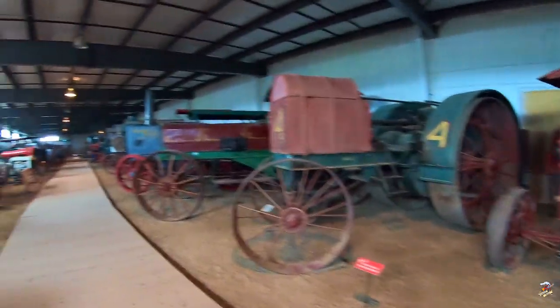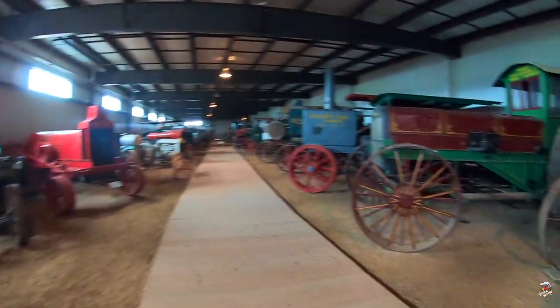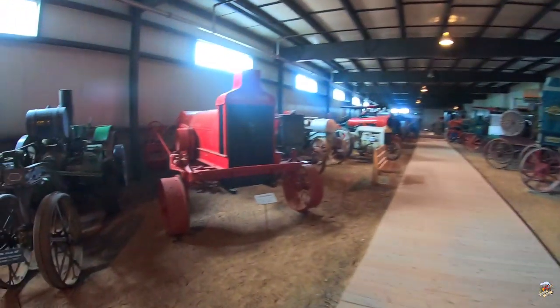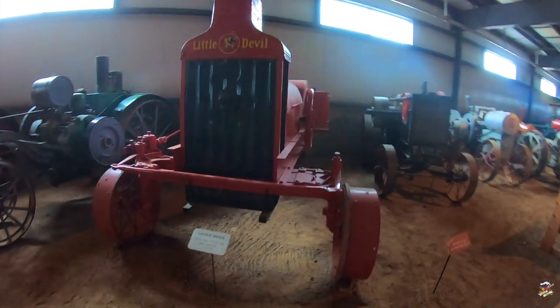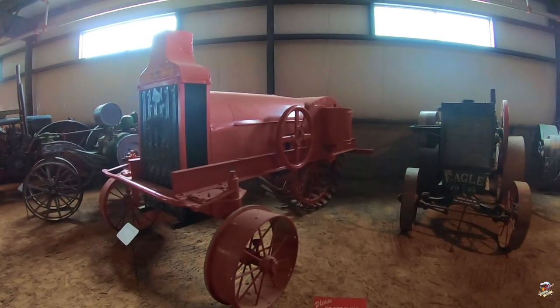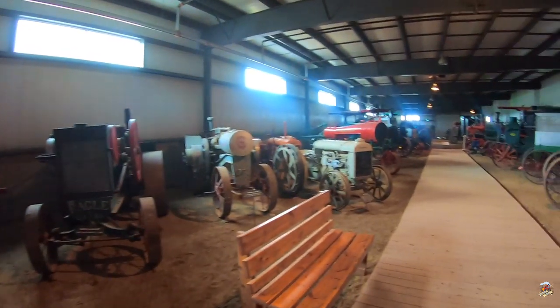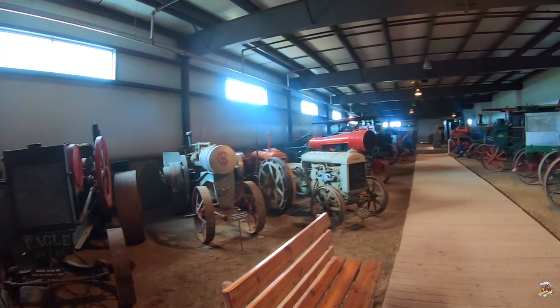So walking through here, here's something of interest. The red tractor you see there, two wheels in the front, one in the back, called a Little Devil. I am told there were only four of these built, and it was a dangerous machine, and the company actually took them back. But there's one left, and you see it right here. The other ones were chopped up and recycled into something else by now. If you hit a rock and you sawed the engine, there's a chance it would run backwards and back the tractor up and roll over.